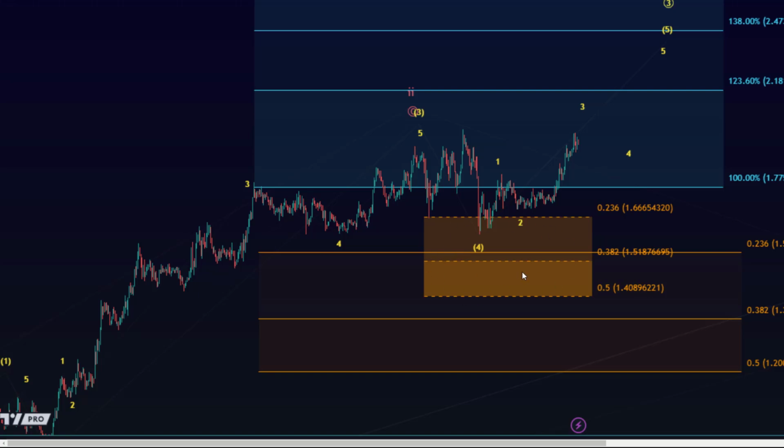Specifically here, most recently, this support region, which offered an entry in a wave 4. These are never great setups, typically, these wave 4 pullbacks, but as long as the overall uptrend is intact and we are still looking for higher prices to at least 247 in the larger third wave, pullbacks can be opportunities. It was a 3-wave pullback and it did hold the $1.40 level, which was critical support.